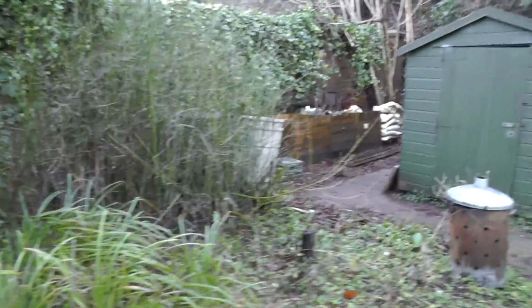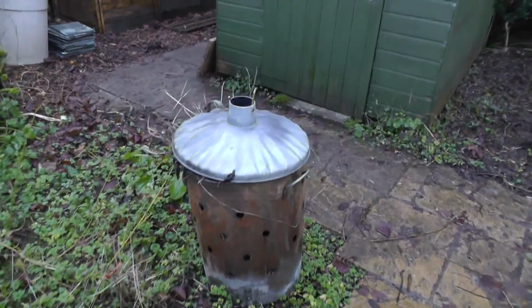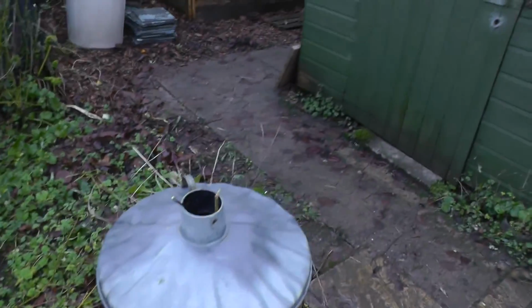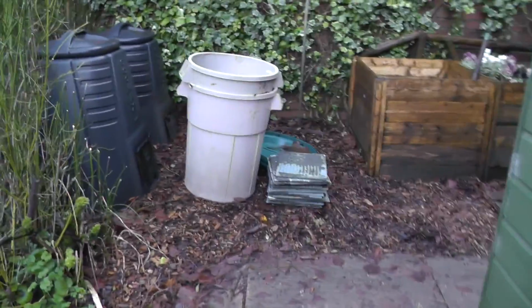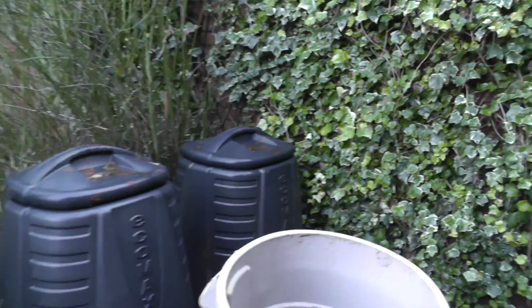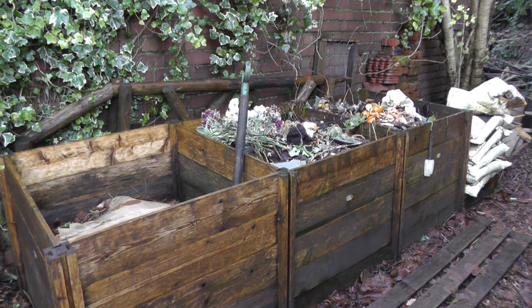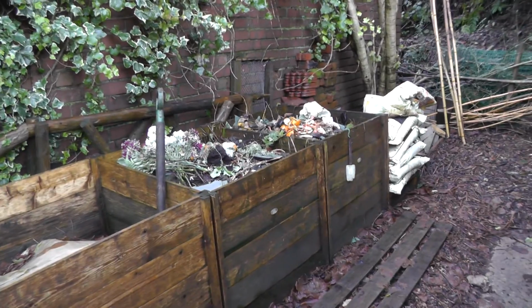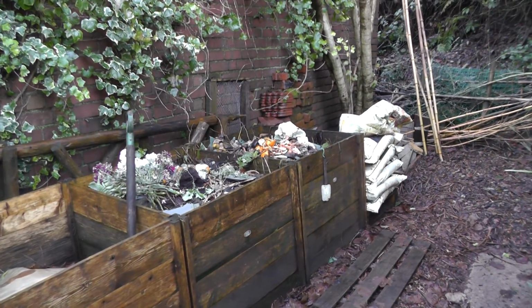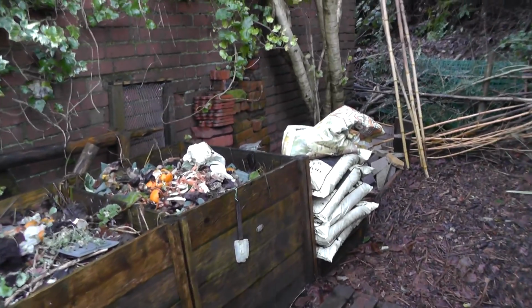Coming now into our utility area. It's a little incinerator. We don't use it very often, I must admit. And back here we have the compost bins. 3 wooden ones. This is the sort of active compost. This is where we're dumping it right now. And the 2 black ones you saw just now are where we've got compost that's already sort of cooked itself.